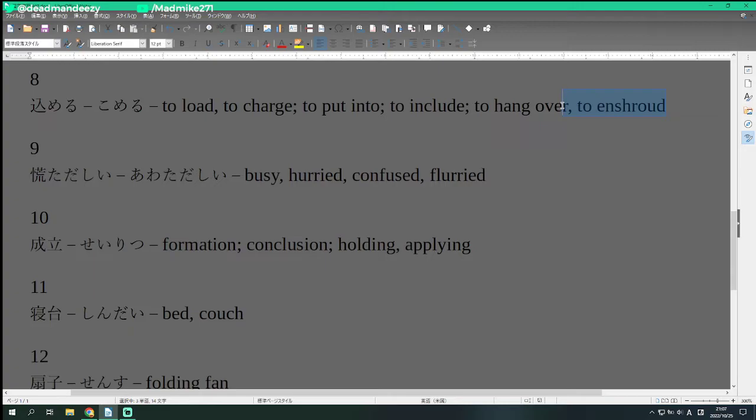To hang over, to enshroud is an intransitive form of using this kanji. But komeru on the left side, which is the real part that we're going to try and remember tonight, is transitive. Komeru, to load a gun, to pack into, or to include.